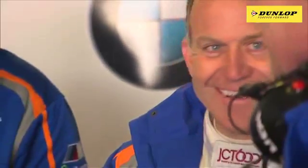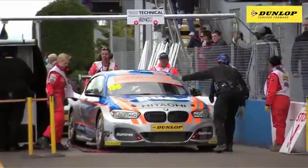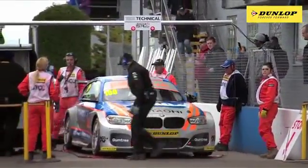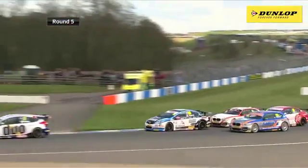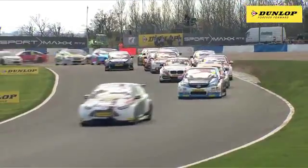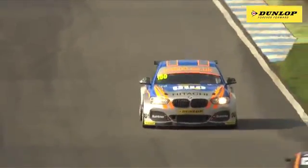Rob Collard became the 5th different winner from the opening 5 races of the 2016 Dunlop MSA British Touring Car Championship after he made a late move for victory in the second contest. Jackson maintained the lead off the start from Tom Ingram's Toyota, while Collard blasted up to third in the team JCT 600 with Gardex BMW.